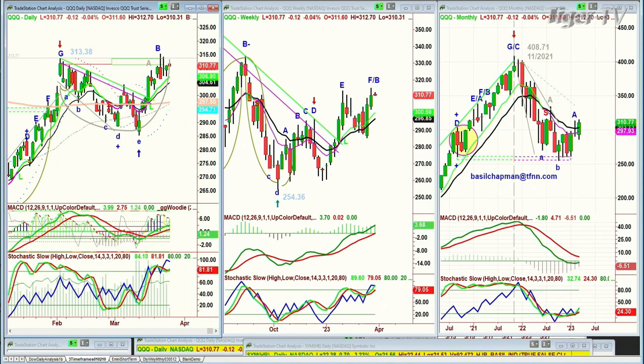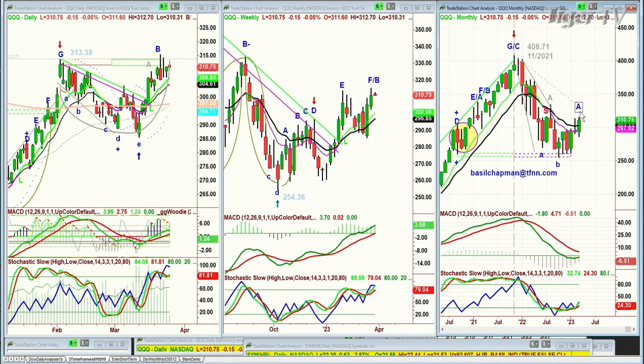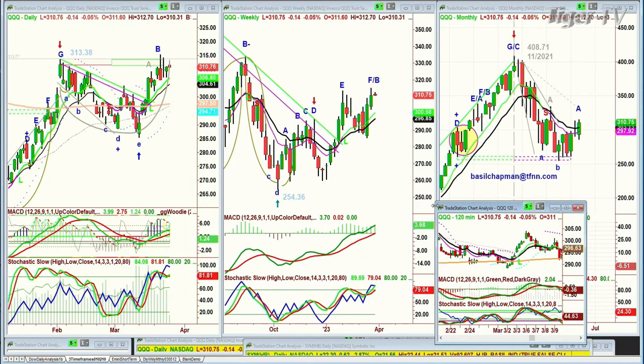I think it is going to break it. And the monthly chart is really starting to improve a lot in terms of the candle, but we've got a whole week to go before this candle is done for March. So I'm not going to talk about the monthly chart other than to say that MACD histogram is finally starting to improve, and the stochastic has finally turned from under 20% to 24%. These are all good things. So to sum it up, I'm positive in the sense that I'm looking at higher prices for the QQQ.